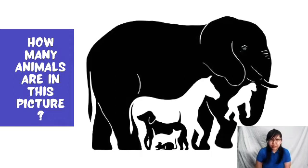There are 6 animals. There's a dog, an elephant, there's a rat, there's a cat, and there's also a horse and a monkey. Very good. That's very good. So this picture uses negative and positive space, which we will be learning about today.